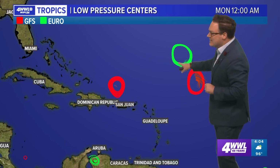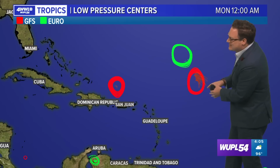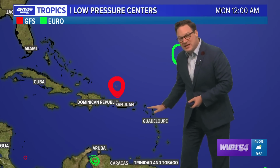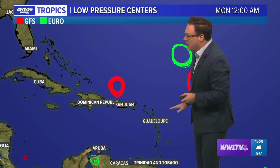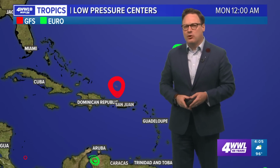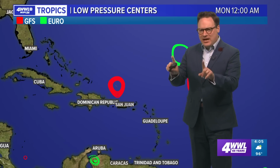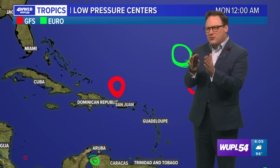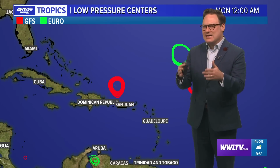And what's interesting is, on its heels is our Invest. Both the Euro and the GFS indicate it's going to stay well out over the open Atlantic. And so the Invest is following right behind Bret, and that may try and organize as well. It may not move into the Caribbean, but stay out of the Caribbean and remain well out over the open Atlantic Ocean water. So those are some differences in the thinking right now on the models. Both are in decent agreement in the next several days, so we're probably not going to see any big surprises in the next several days.